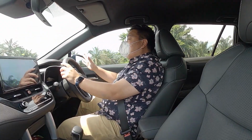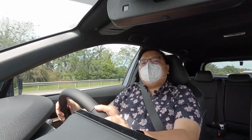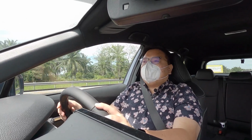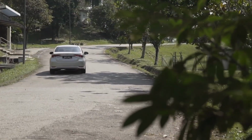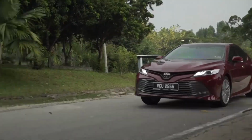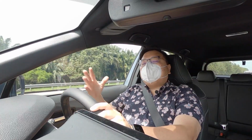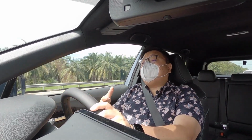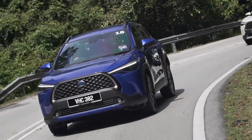But let's go back to handling, where this car really shines. Now if you still think that Toyotas make boring uncle cars, I don't think you've driven any modern Toyota for the past 5 years, because the recent ones have been fantastic. From the latest Corolla to even the big so-called Uncle Camry, the new Toyotas have been fantastic to drive, and the Corolla Cross is the same as well. On the way up to Penang, the convoy took us through quite a fair bit of back roads, a lot of twisty roads here and there. And you know what? This little car can handle.